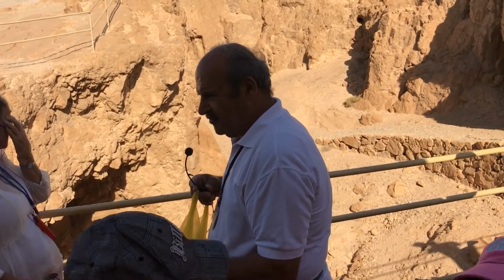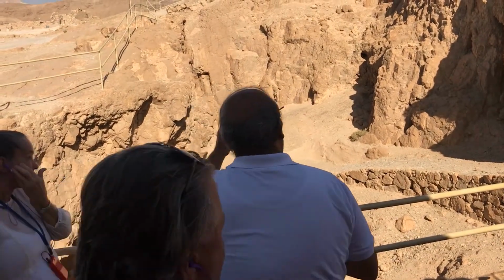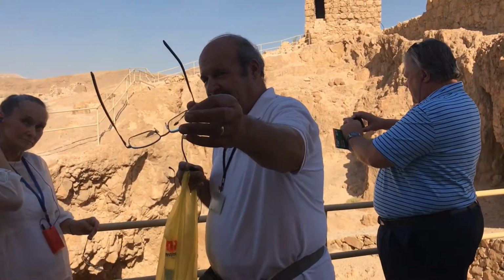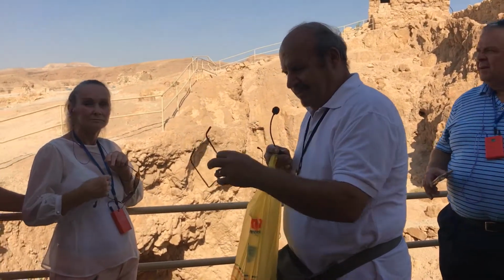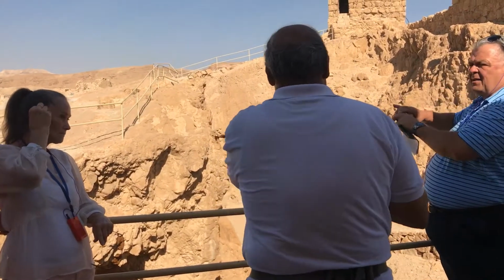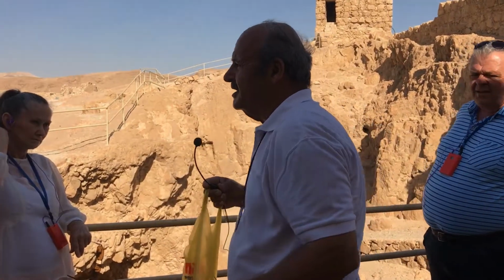And there's a reason for deciding where to quarry. It's right behind me there. That was the governor's office or the administration. And right here he lived. By quarrying here, they made it twice as difficult to take, because the enemy will come down and try to go up. In the meantime, the defenders can kill him.